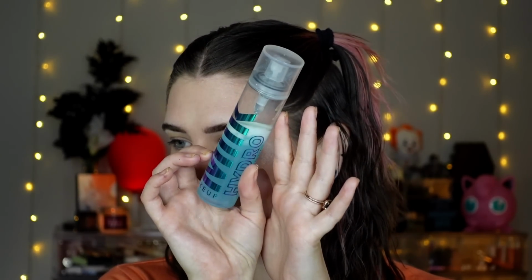I'm gonna load some of this up on my sponge itself and kind of tippy tap that into the skin too, so it just really melts in and gives a really sparkly finish. Oh yeah. And for spray, my Milk Makeup Hydro Grip has also been my favorite for years.